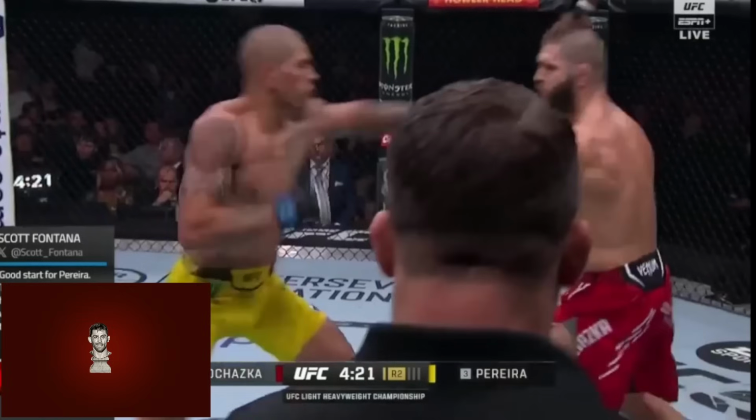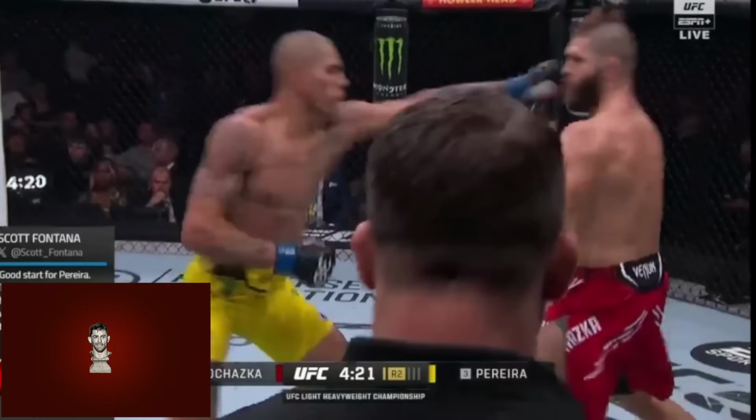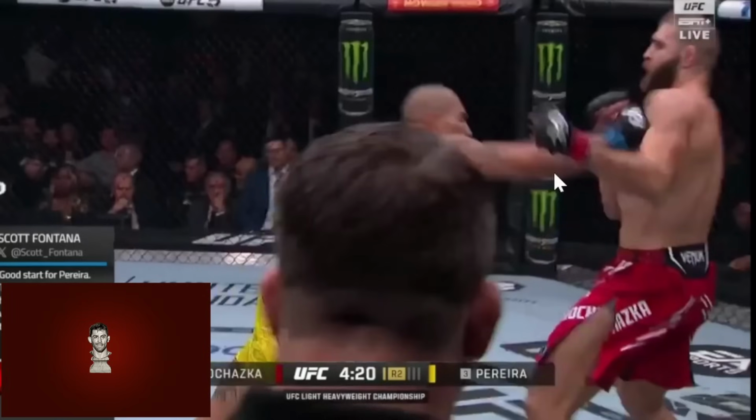Here we have Alex landing a really nice 1-2. Look at this jab. This jab is perfect. It doesn't even land, but it's such a good rangefinder. Look at this. It's as close to landing on Jiri as possible, and Alex knows exactly what the range is going to be for his right hand, which is his power shot. And he lands a really nice right straight. Another one of those spearing straights into Jiri's body.